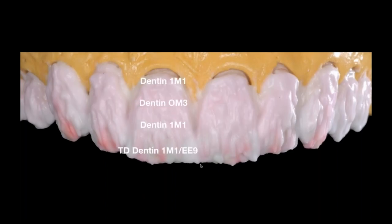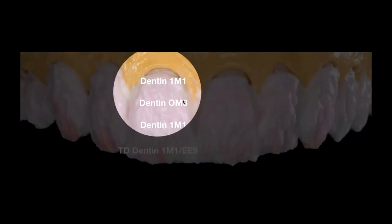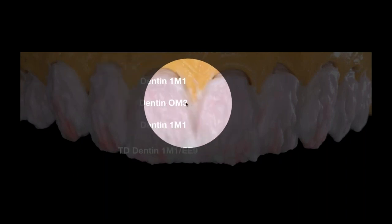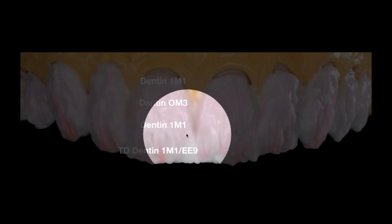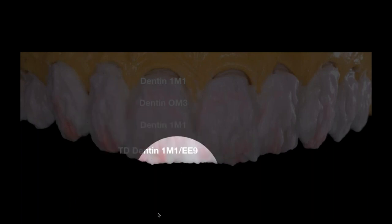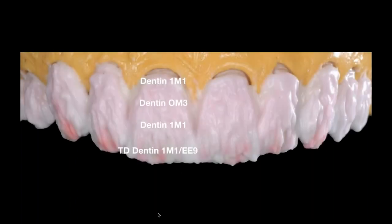In my layering, I'm going to come back and work my normal process. And that's where I'd probably, if I'm looking for a brighter shade, which I was, I'm going to use at least 2, maybe 3 dentins. So I use a dentin 1M1 on the cervical, an OM3 in the middle third, back to my 1M1 towards the incisal edge. And then as I really get towards the incisal edge, I use a transition dentin 1M1 mixed with a little bit of EE9. Sometimes I might even throw in a little EE10, depending on how much translucency I actually want from the process.